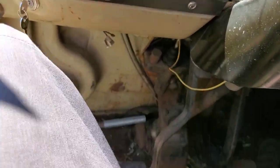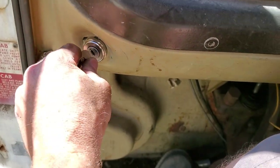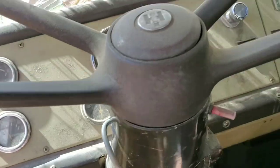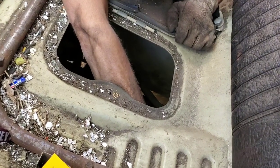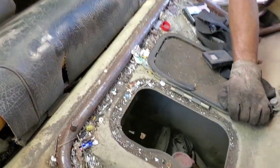Moment of truth, we'll see if it puts the clutch in. Oh, does it turn it over? Yeah. The pressure might not be too good. Alright. Okay. We're gonna splash some gas in it and see if she'll start. Alright. Watch your face for fireballs.